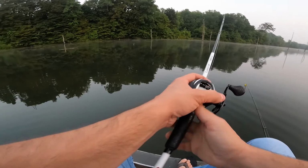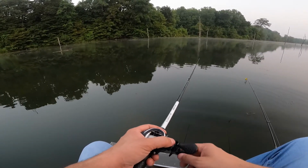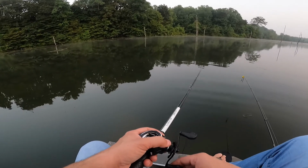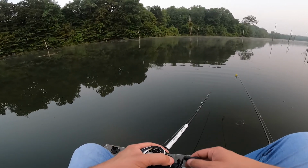Now, if I had a Texas rig hook, I probably wouldn't be catching nearly as many of them. I mean, I don't know how many of you guys actually want to catch a bunch of tiny little bass like that, but if that's all that's biting, I'd rather catch those than nothing.